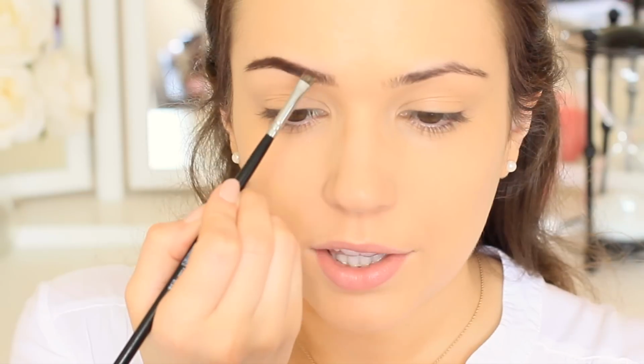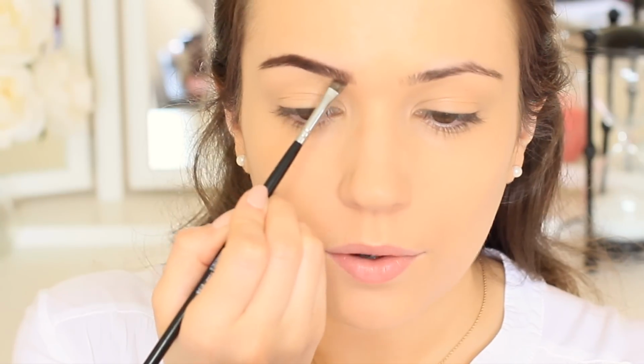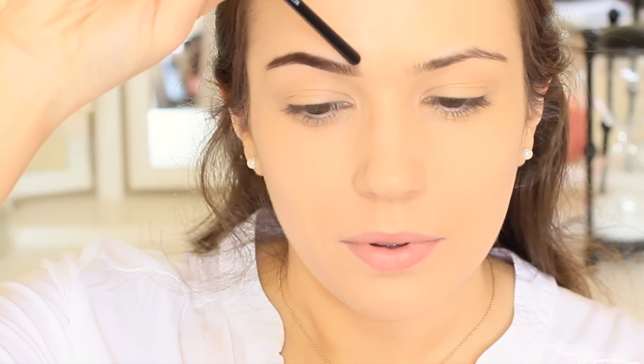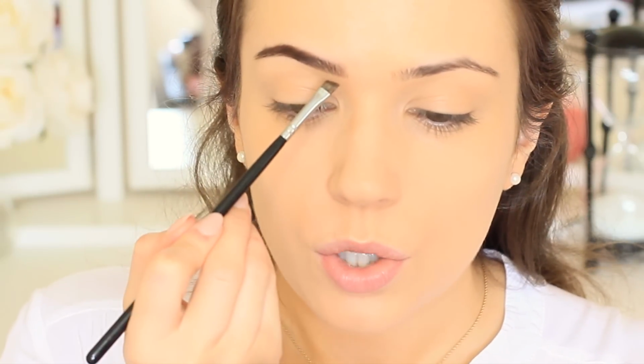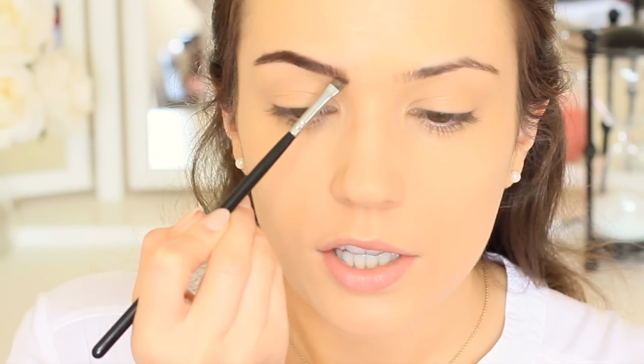So I'm brushing in the direction of the hairs again because these hairs grow upwards. I'm pushing from the base up, and that way you get a really nice fade at this top part here. If I did a sharp line and kind of worked downwards, it would create a really harsh brow. So working from the base upwards will give you that definition without it looking harsh.